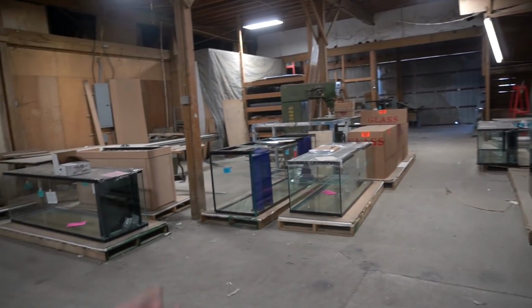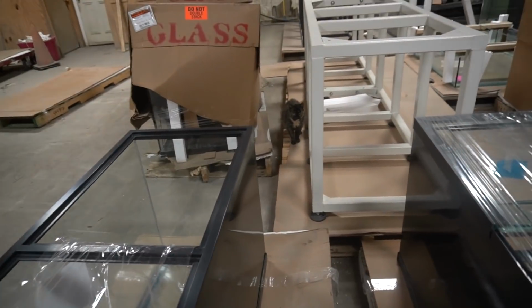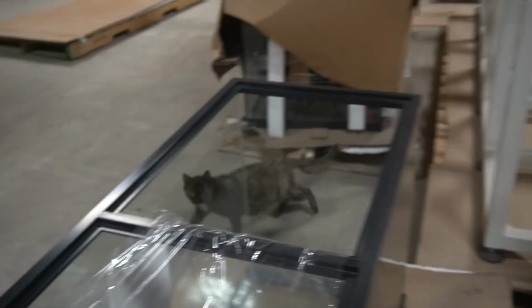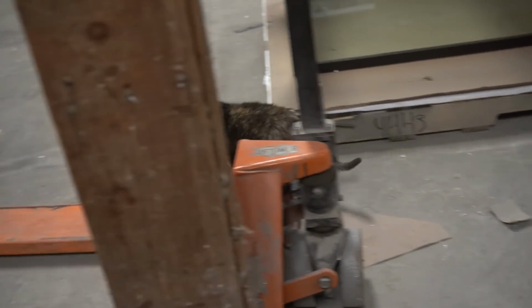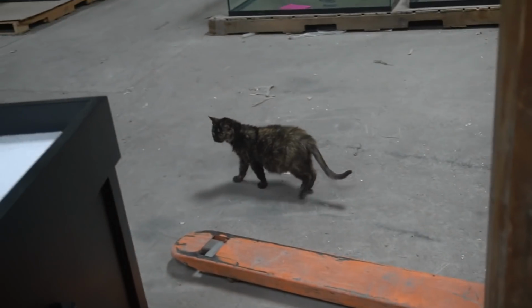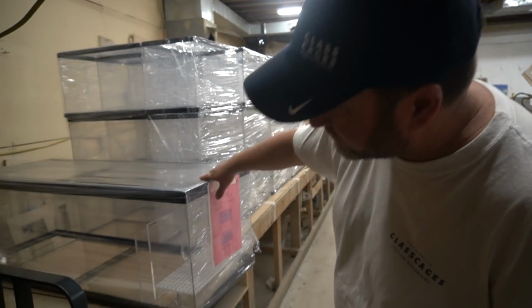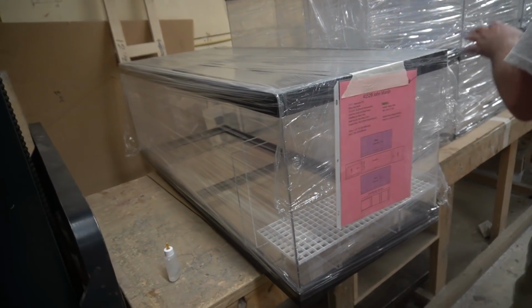Amazing. Let's go see some acrylic. What's this one's name? Hey, do you know there's a frog over in the next building? We also make acrylics, and this is an acrylic sump right here. Just a regular three-chamber sump with two water traps or baffles.